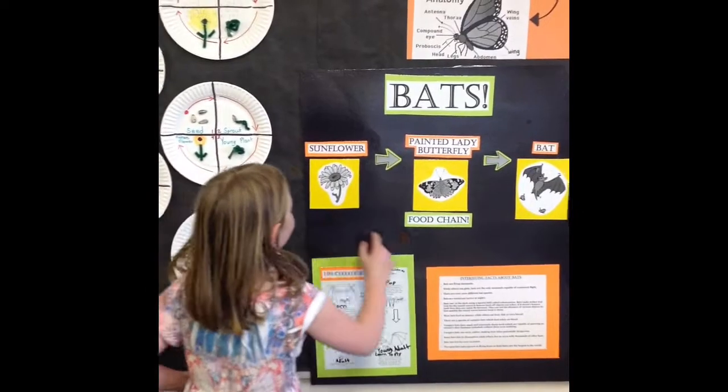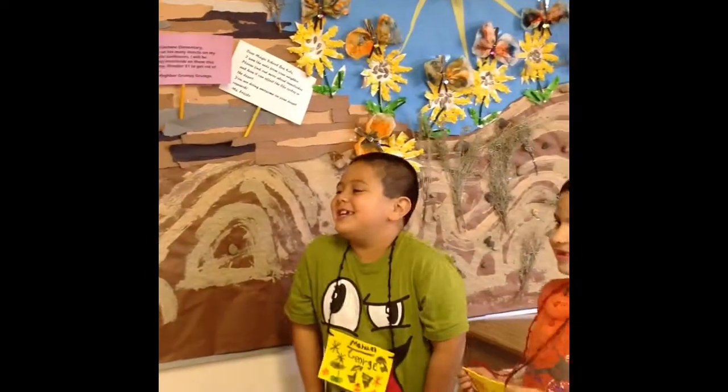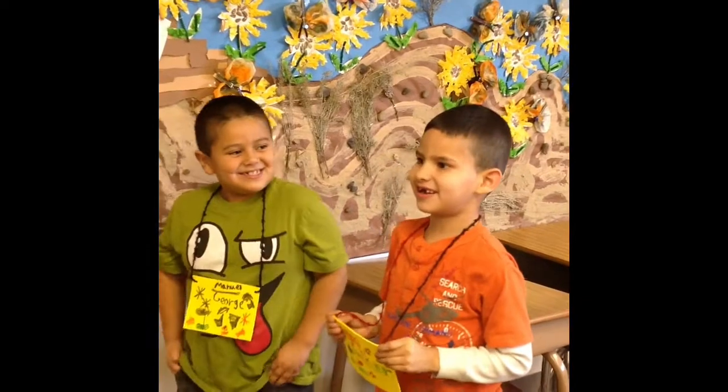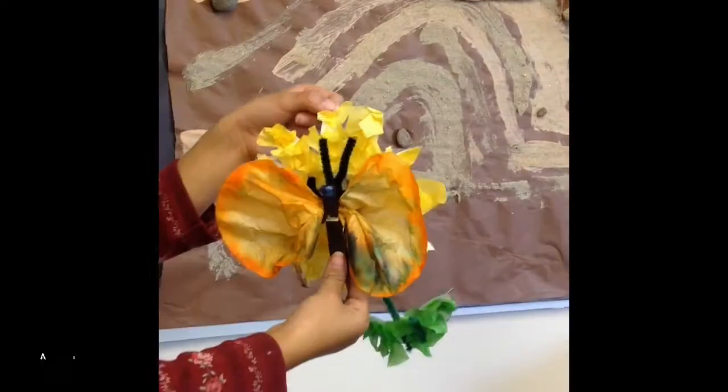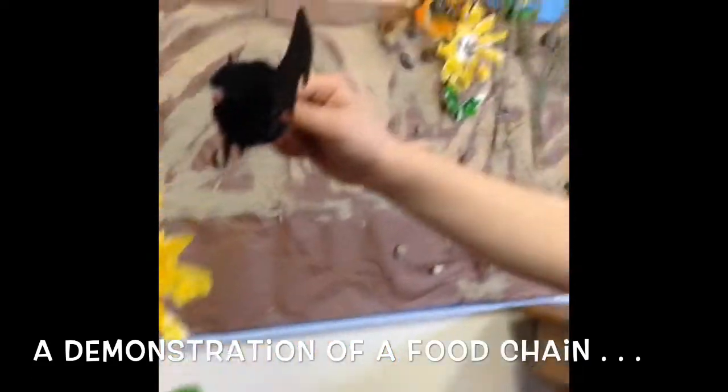Food chain: a sunflower, painted lady butterfly and a bat. That's a food chain. What is a food chain? The order things are eaten in. Look. Oh, I get it.